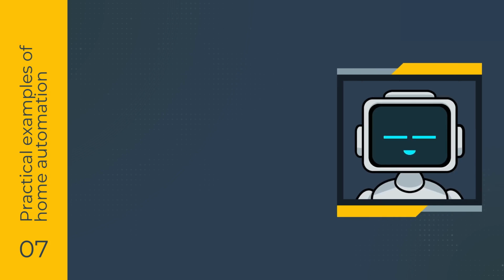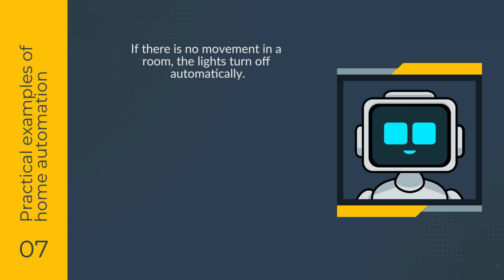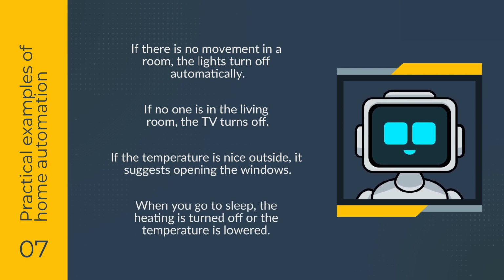Home automation can also help you save energy. For instance, if there is no movement in a room for a few minutes, the lights turn off automatically. If no one is in the living room, the TV turns off. If the temperature is nice outside, a notification on your phone suggests opening the windows instead of using the air conditioning. When you go to sleep, the heating is turned off or the temperature is lowered.